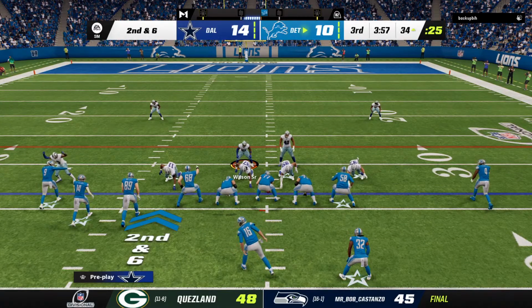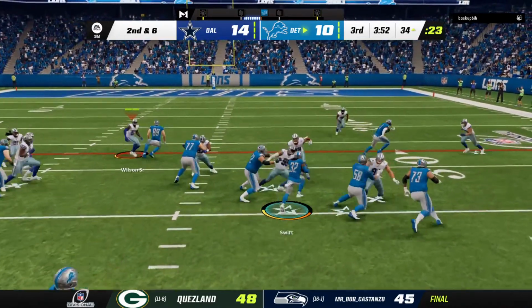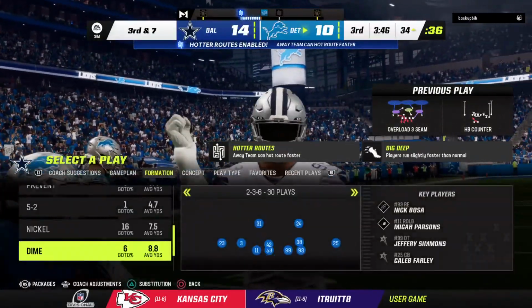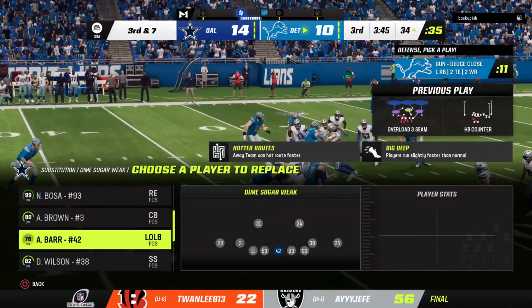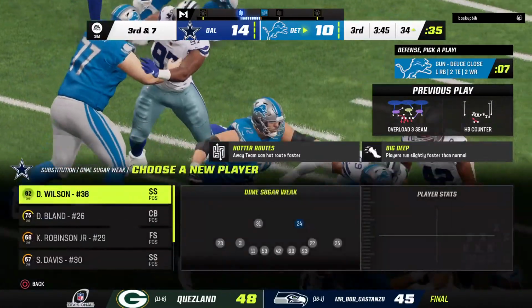Hey, 76! 76! This is Swift on the counter. And it's been like this all night long. Nowhere to run as they stop him behind the line. Now they're going to be dealing with a 3rd and 7 as that one is officially a loss of 1. This defense is just flat getting after it. They have not given up much of anything in the run game. Case in point right there.